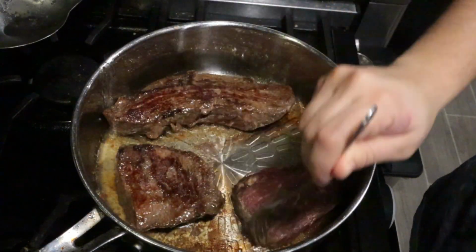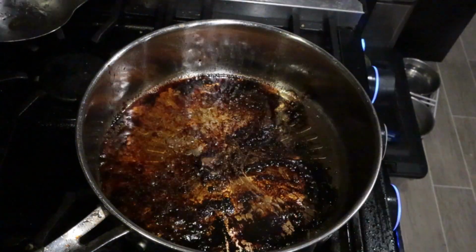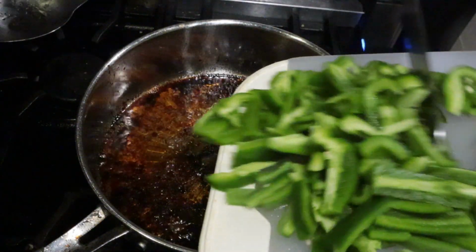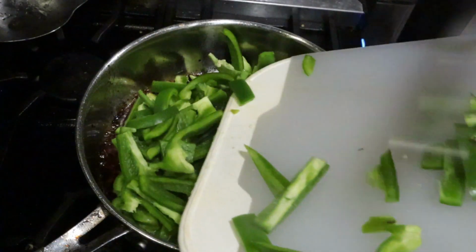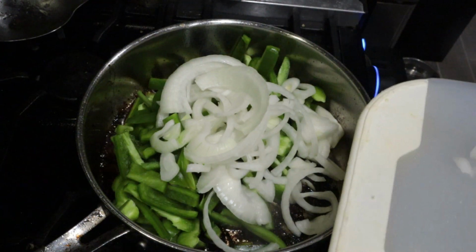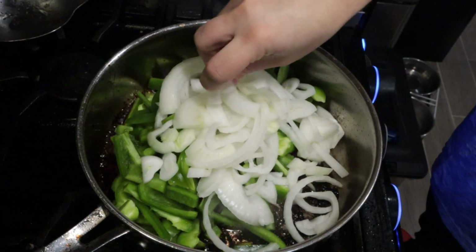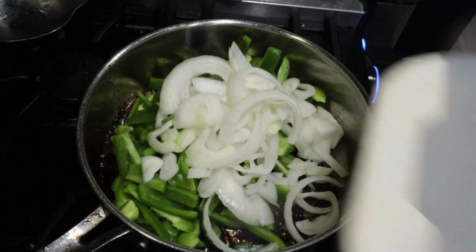Unfortunately, this is the last of the steak. I have no more of that steak. I need to go out and get some more beef for tallow and hopefully get a great deal on steak as well because it made awesome fajitas. In goes all 4 of our chopped bell peppers and 1 of our chopped up white onions.